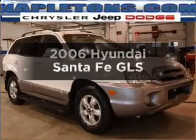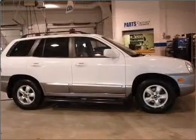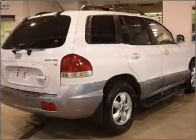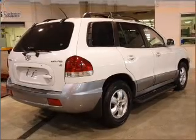Check out this 2006 Hyundai Santa Fe. If you're looking for a first-rate auto, this one could be yours today. With a solid six-cylinder engine connected to a smooth-shifting automatic transmission, premium wheels give a more luxurious look.